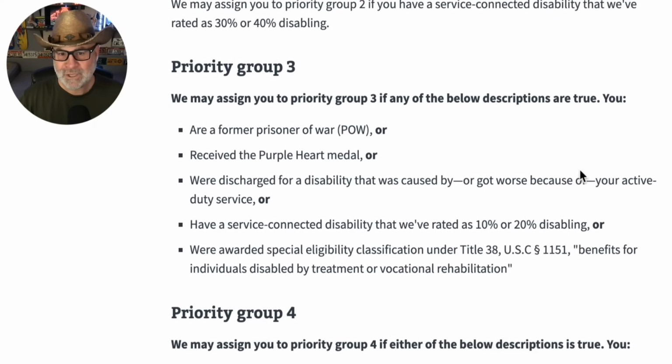Priority Group 3. You may be assigned to Priority Group 3 if any of the following descriptions are true. You're a former POW, received a Purple Heart, were discharged for a disability that was caused by or got worse because of your active duty service, or have a service-connected disability that we've rated as 10 or 20% disabling, or were awarded special eligibility classification under Title 38 USC 1151, benefits for individuals disabled by treatment or vocational rehabilitation. So if you were med boarded out and you had any of these other disabilities, or you're at the 10 or 20% level, you'll get into Priority Group 3.